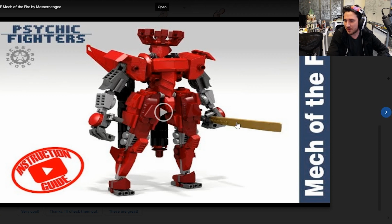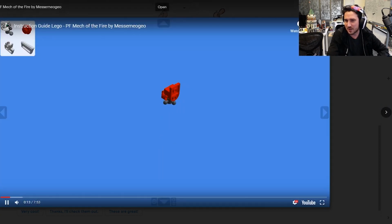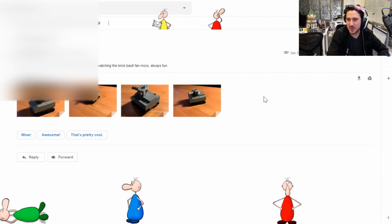They feel a little bit more animated or maybe expressive. Yeah, he's got a full instruction guide. I'm kind of curious just to see. Okay, so it's all digital. Thanks, Messer. Here is a mini tank I built a few years ago. Love watching the BrickVault fan mocks. Always fun. Thanks a lot, Joseph.